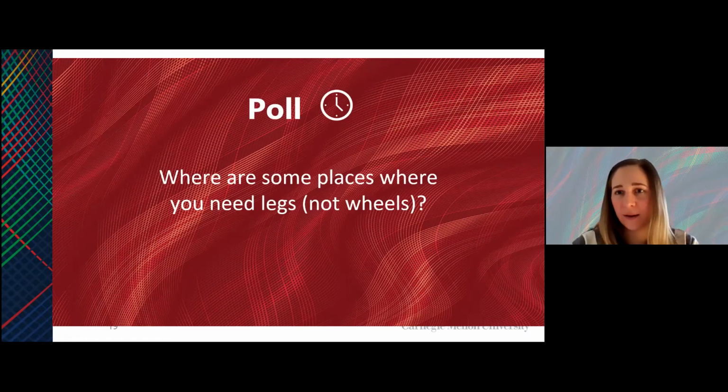Okay. So this one is actually going to be a poll where we're going to request that our participants respond via the chat. So where do you think some places would be where you would need legs and not wheels? Where might you need legs instead of wheels?